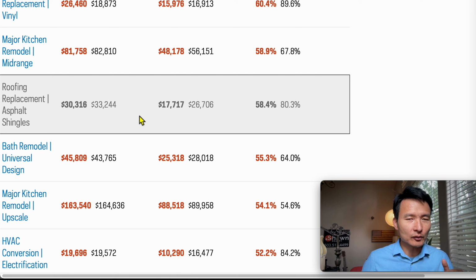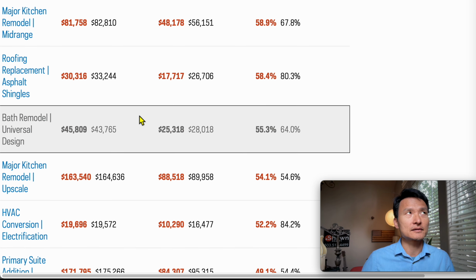A $30,000 roof in Oregon for an average home is like door-knocking salespeople scamming you. I actually had a friend call me about it. I had a long talk with him. He saved like $25,000 or more. So don't answer those doors.